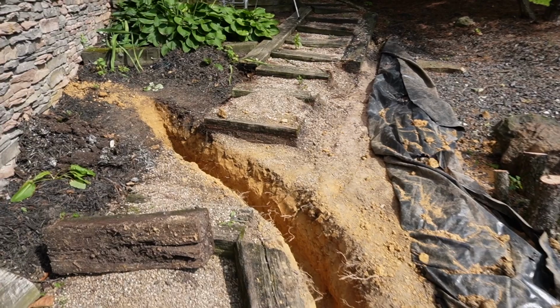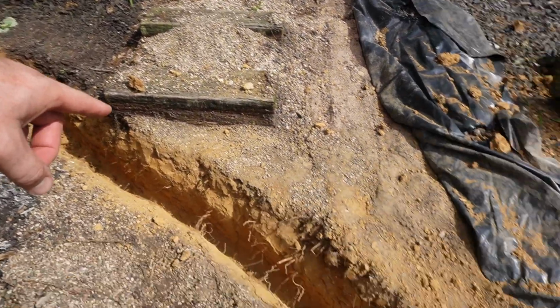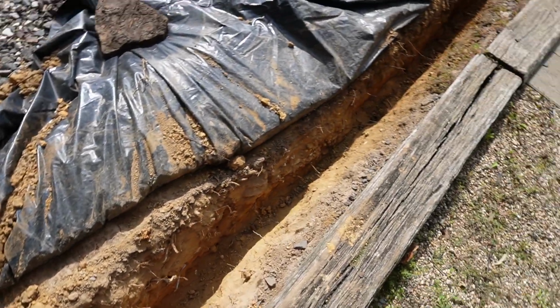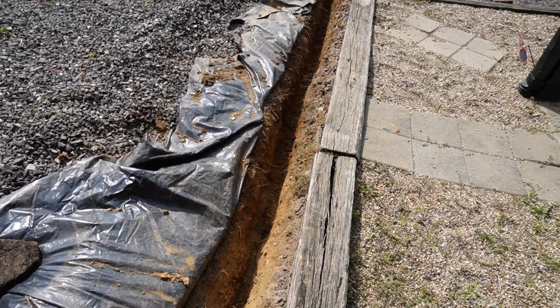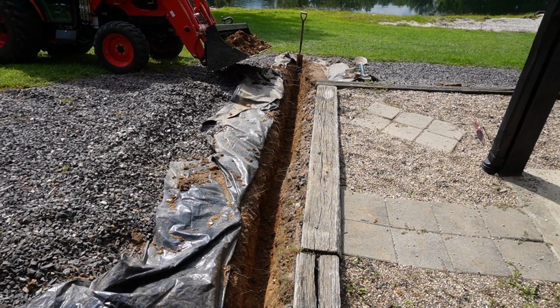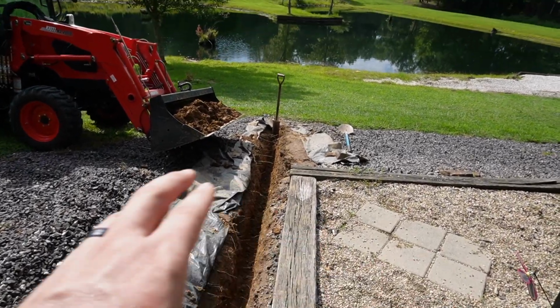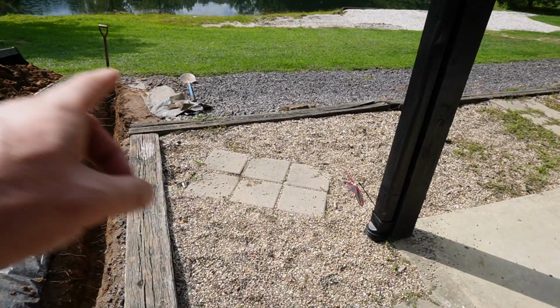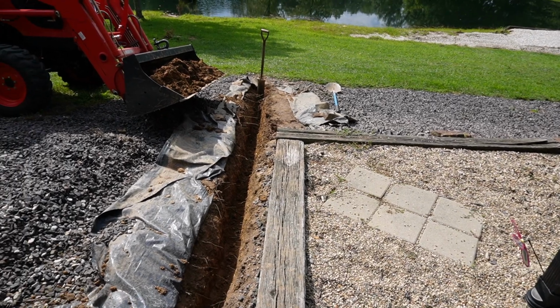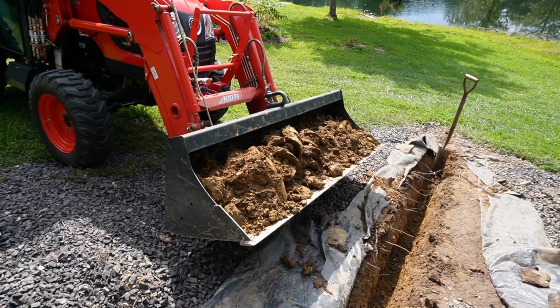All right, I got the trench somewhat in here. That's where the pad's gonna be. You see I got the trench. It's about close to 16 inches deep. I went kind of deep on it. It's definitely more work, but I got some other things I'm gonna be putting in this area, electrical, some more drain work, and I wanted this to be a little bit deeper so I could hopefully kind of ride right over it. Now I got the bucket full.